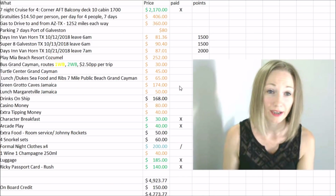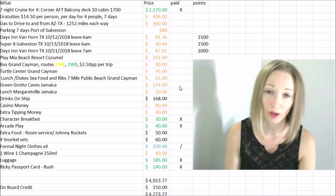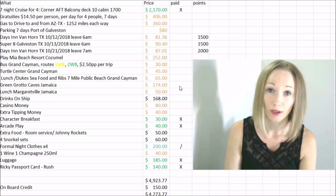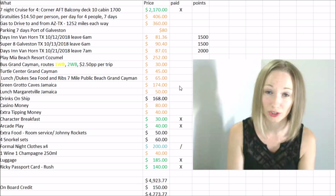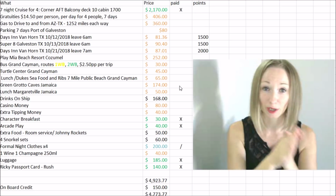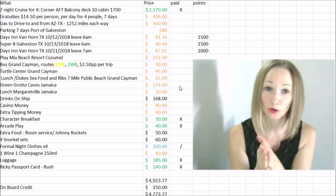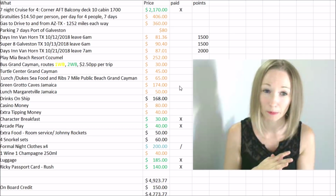We're on my Excel sheet. Now you could do this very simply on a piece of paper if you wanted to. For those of you who follow the channel, you know I like to do our budgets on Excel. So this is just another tab within my budget that just says our cruise budget. It's basically in between my September and my October budget. I just went through and listed every single thing that we would be spending money on.